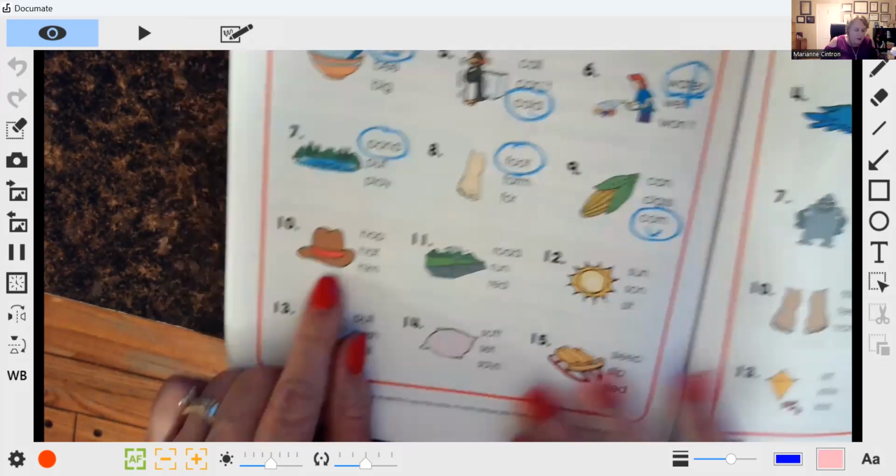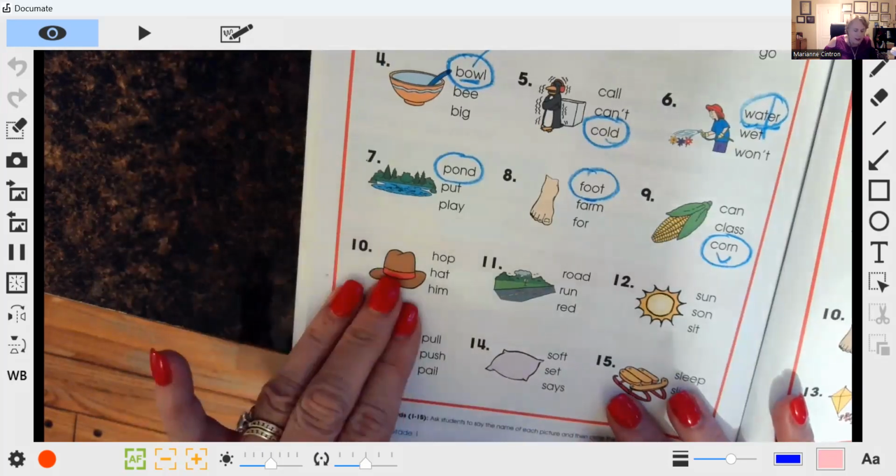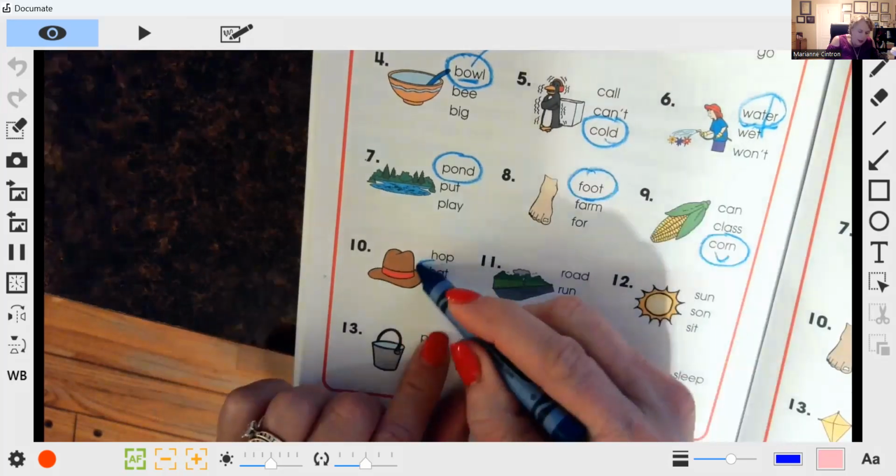Next, we have hat, h-a-t. Very simple. Here's our h-a-t.